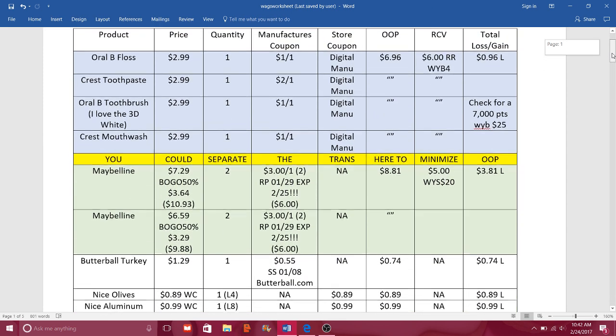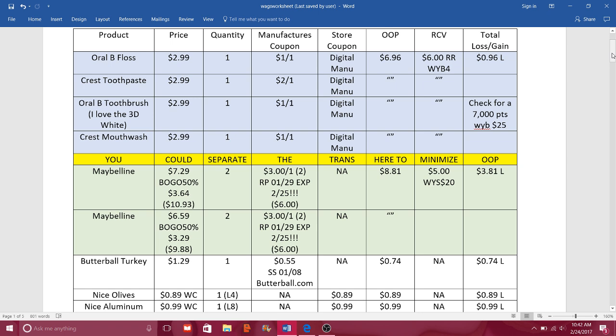Okay, so the next thing that I want you to do is going to be a separate transaction in the event that you're wanting to pay with the register rewards. So say you're earning the register rewards, now you want to pay with those to minimize your out-of-pocket. So that's what I did. So as we see, there's a separated transaction here, and we're going to go ahead and start.